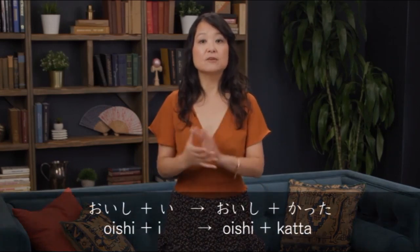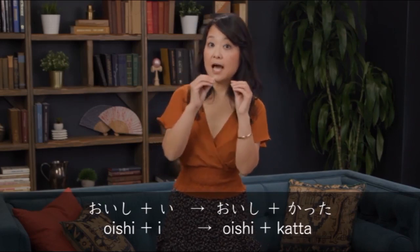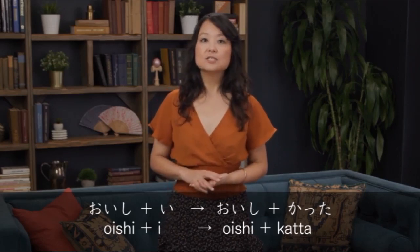Now, can you change that sentence into the past tense? As introduced in lesson 13, in order to get the e adjective past affirmative form, you need to change the adjective おいしい to おいしかった. You are replacing the e ending with かった. So, how do you say the past sentence? The peaches were sweet and tasty.